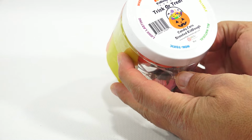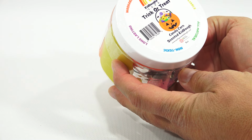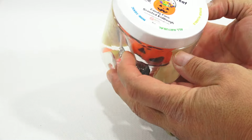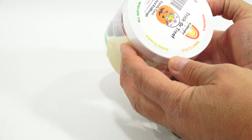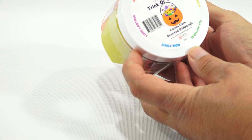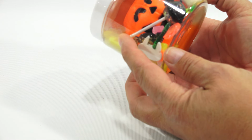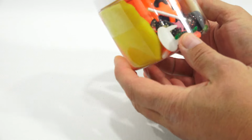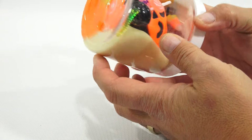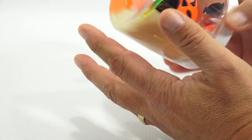It is. Okay, so let's see. Super pliable, sanitizable, washable, long-lasting. They made that word up. Non-toxic and all-natural. They didn't make that word up. Trick or treat, candy corn scented KidDough, and it looks like there's a little pumpkin in their basket. A pumpkin, a lot of goodies, LPS-Dave. Yeah, those are really neat. Little things to play with and load up. Ooh, there's more in there that fell out of my pumpkin.